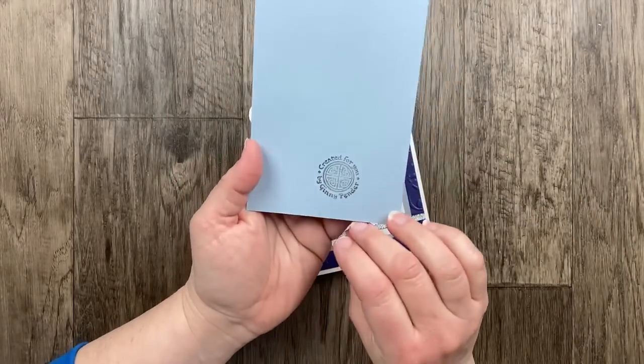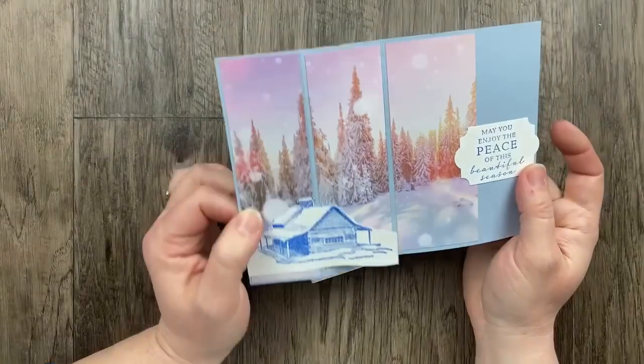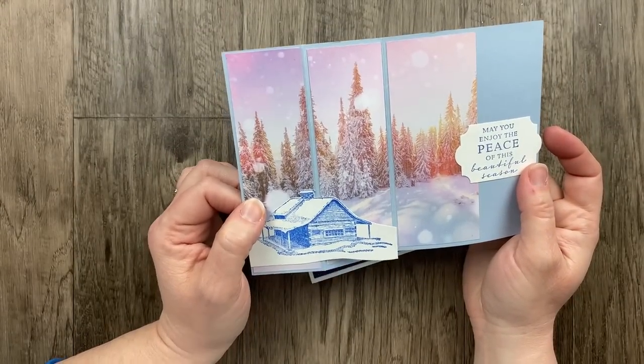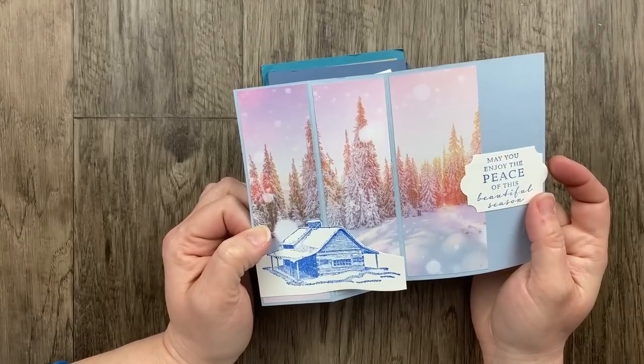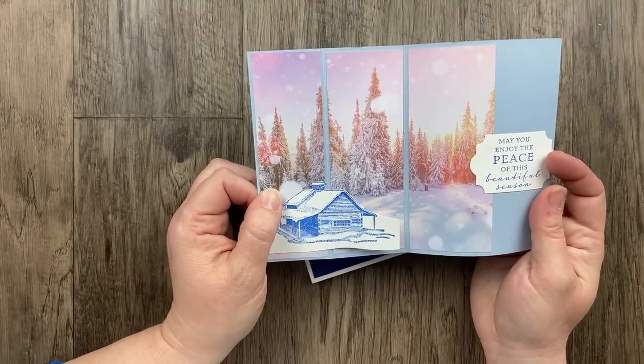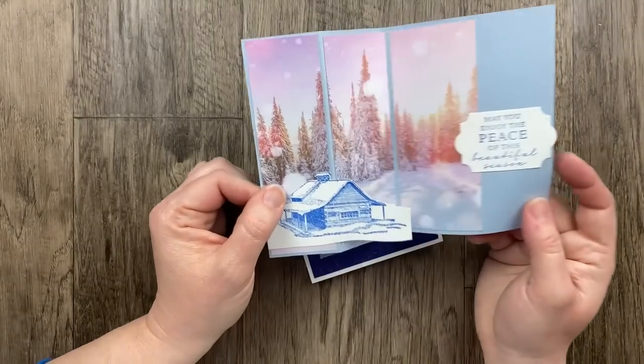Our next card is from Ginny Pender, a fun little Z-fold card with that Feels Like Frost designer paper. Do you remember this one? Yes, I do. So gorgeous. It reminds me of the All About Autumn paper, like this was the winter version of that. So using the 6x6 paper, cutting it apart into panels so that you can see all of them when you open the card. It's just really beautiful.